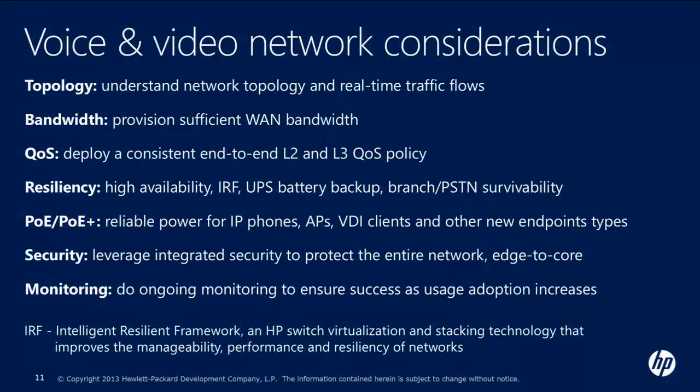Depending on where you placed your data centers, and if you start looking at SIP trunking, that can change your traffic flow. So understand that. Bandwidth. That one's an important one. You will need to make sure you have the appropriate level of bandwidth for all the branch sites, especially ones where there is not a lot of PSTN locally.